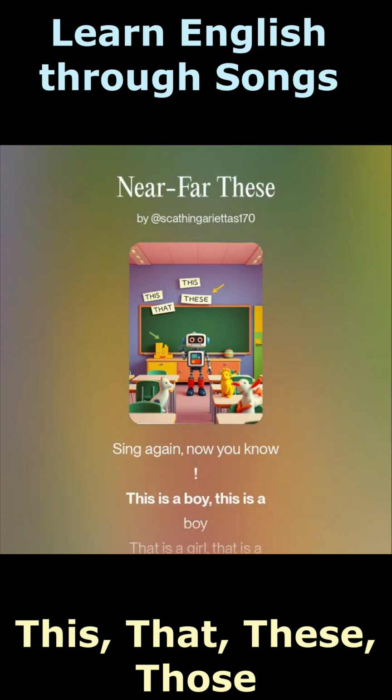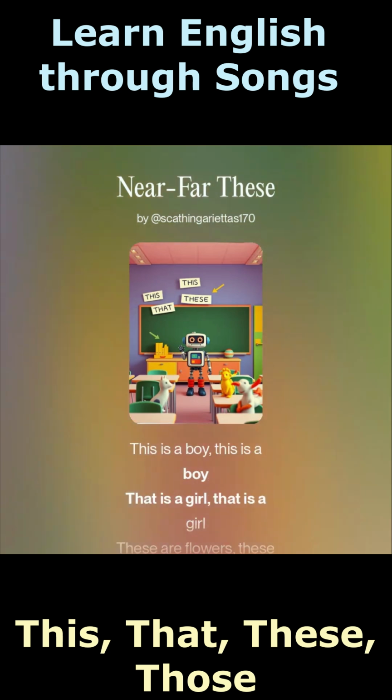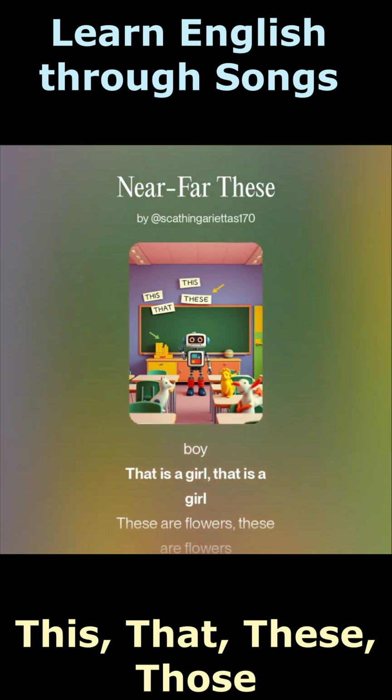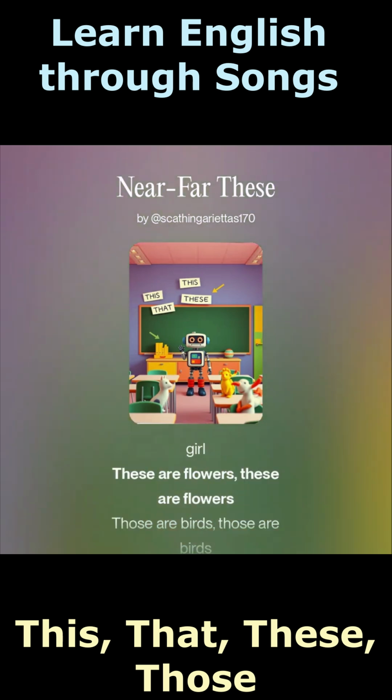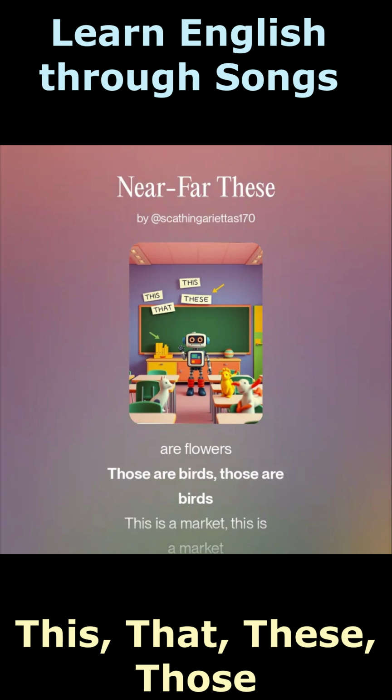Now you know. This is a boy. That is a girl. These are flowers. Those are birds.